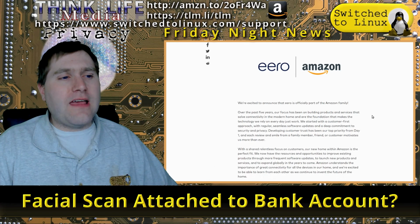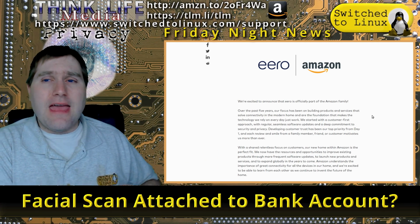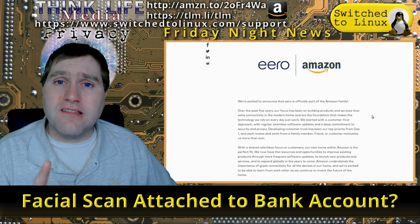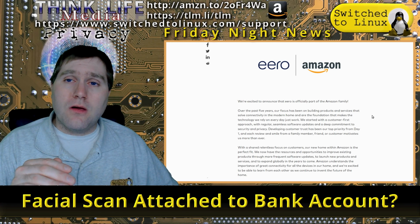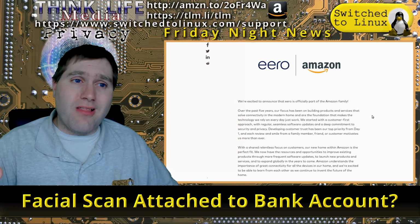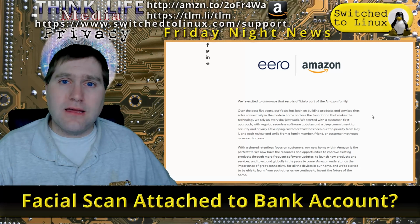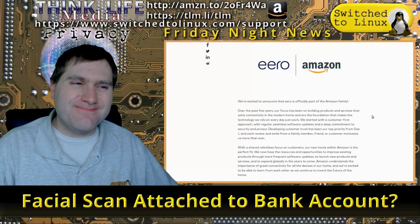And now, of course, they come out and said, well, we are completely operating separately and Amazon will not be able to collect all this data. But the reality is they now have the possibility that we're taking this data, okay, we're connecting it all up, and they have the ability to collect the data. Do we trust them not to?